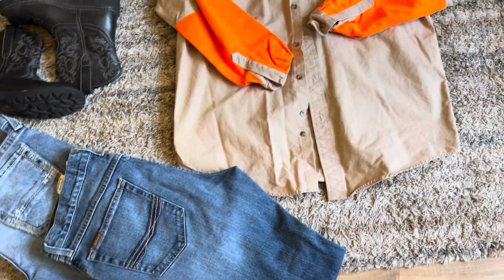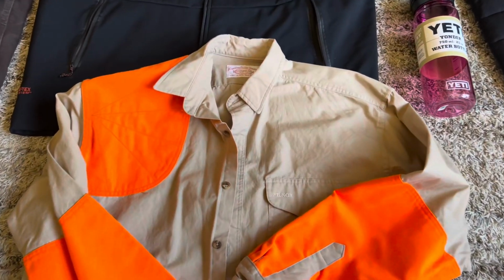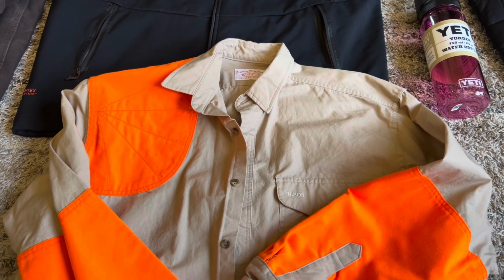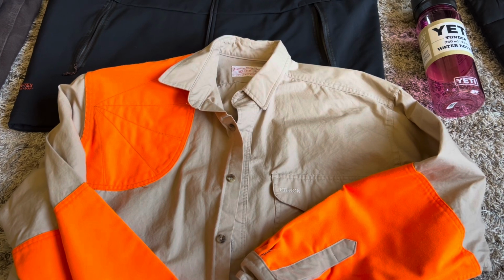And then coming up next, this is a Filson shooting shirt. Filson's probably one of my favorite brands. It's extremely rare because it's expensive, especially if you're paying retail prices for it. I did pay up on this. I gave $10 for it. I don't even know what it'll sell for.